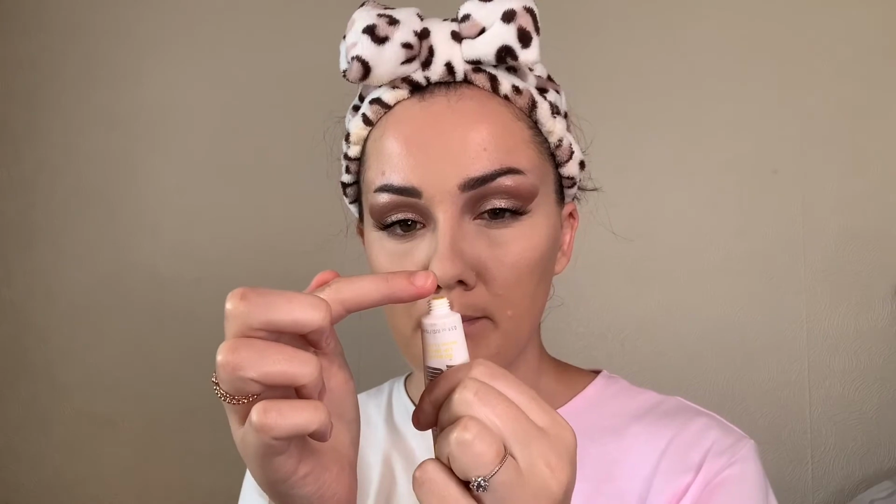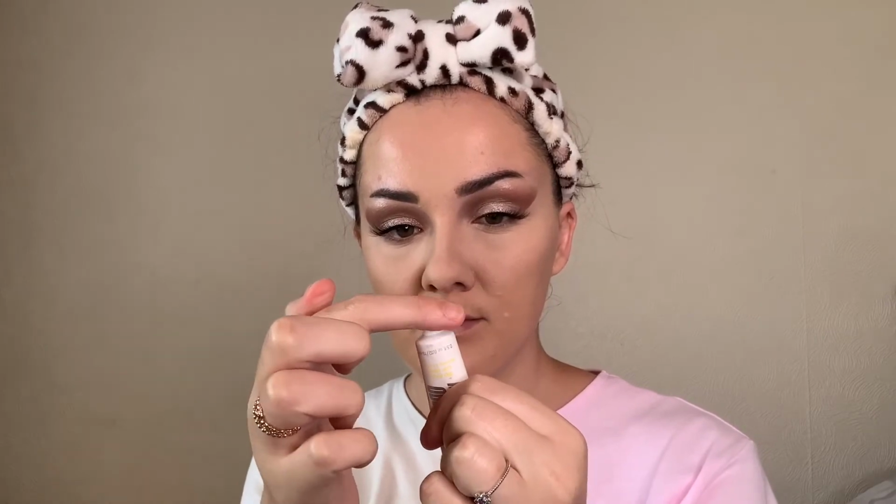Now my lips are feeling a bit dry, so I'm just going to pop on some of this Makeup Obsession Mango Lip Balm. This smells really good. Almost makes you want to eat it. But of course, that wouldn't be a good idea. Nice and hydrated.